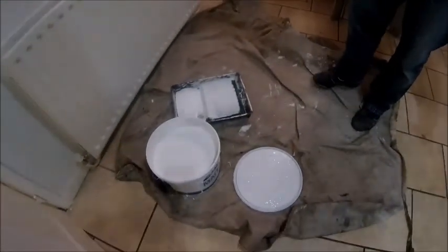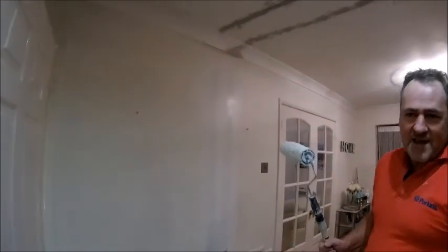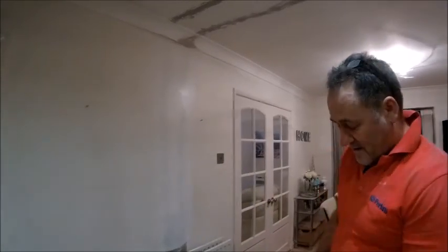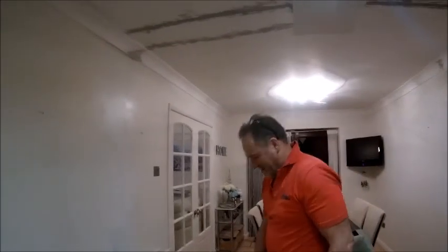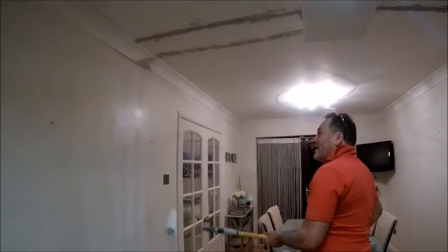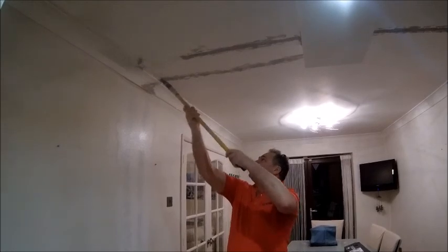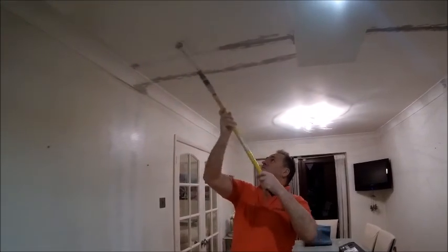Hello again. I'm putting some matte on. I was going to put some undercoat on, but it's grey. I didn't know you could get undercoat in different colours. It does say in small print on the bottom, grey. But what's the point of grey undercoat? The company's gone mad. Very strange. But I'll just slap loads of this on. I was just hoping to undercoat it, but this will do the job. Not too concerned about it.